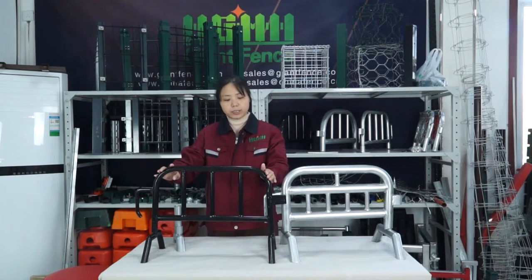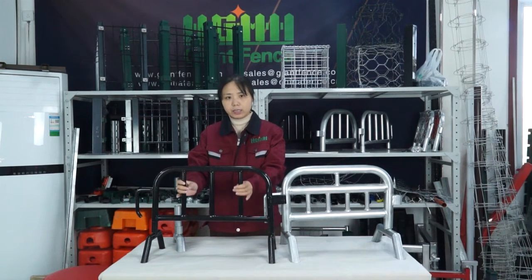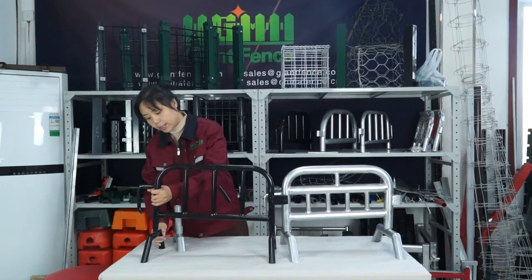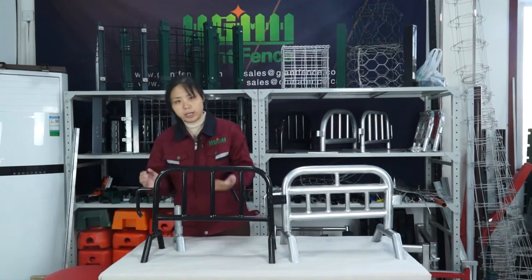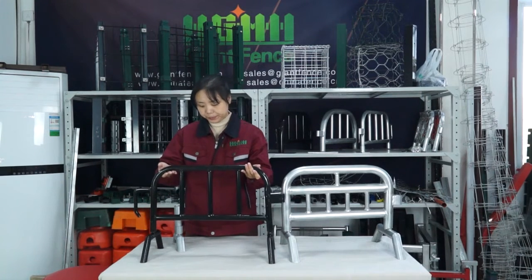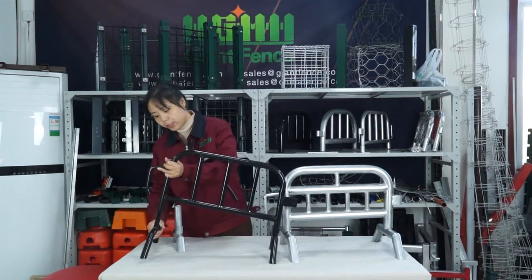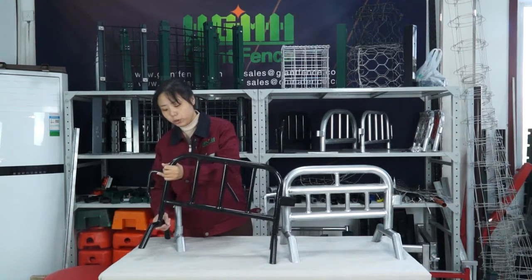This sample, you can see, has a pipe frame connected with a horizontal pipe at the bottom, welded together. The feet can be separated from the panel. When you install the crowd control barrier, it is more easy. Like this. This foot is a bridge foot. We can also produce other feet, which I will show you later.